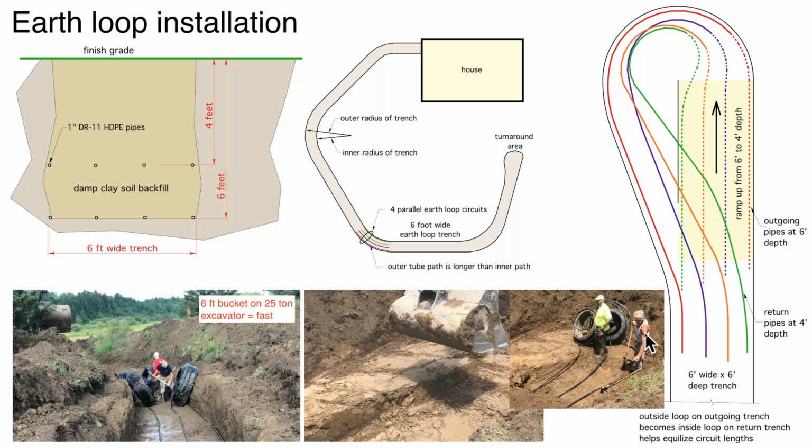So by the time we got back to the house, all our circuits were within about 2 feet length of each other. And we actually turned around a little sooner than we had to. We could have used up a little bit more tubing. We ended up with 4 circuits that are roughly about 950 feet long, starting with 4 1,000-foot coils. So that's our earth loop.